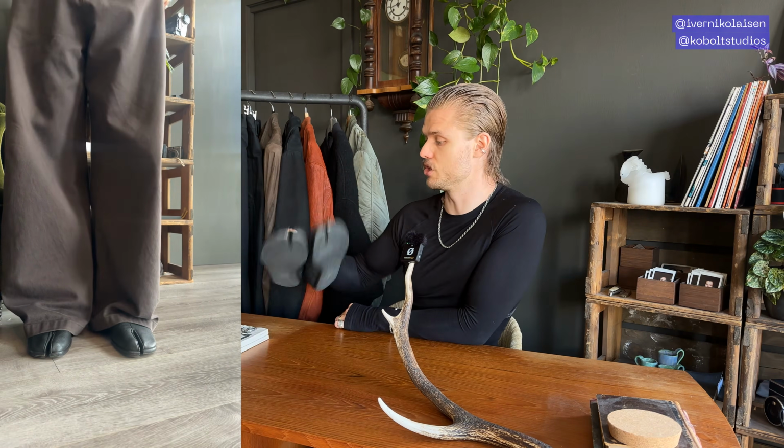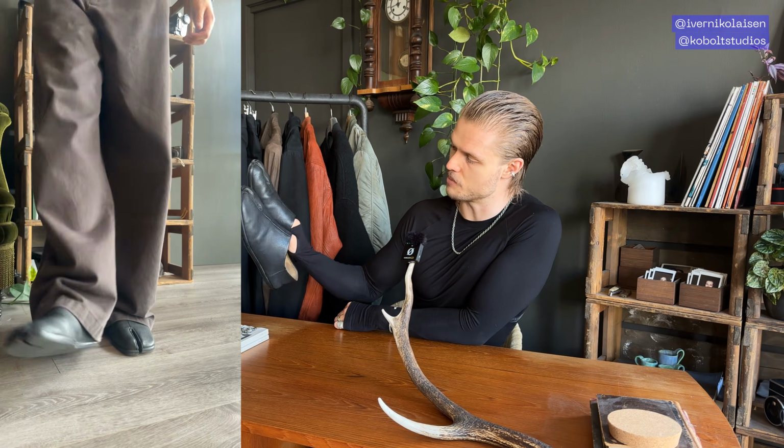They work with pretty much all of my pants as well, especially the Acne Studios jeans. Of course, got them resold. They're starting to really break in perfectly as well. And yeah, I might wear these today.